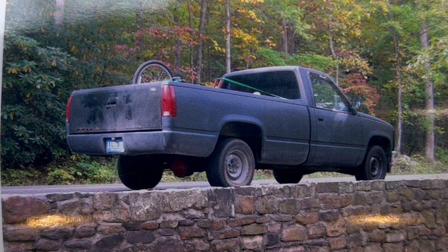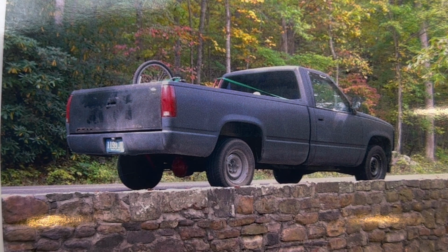So this is somewhere around 2003. I hadn't lowered the truck yet, and it was in primer. This is on vacation somewhere down in, I think, Tennessee.